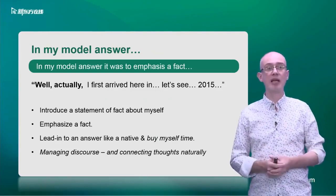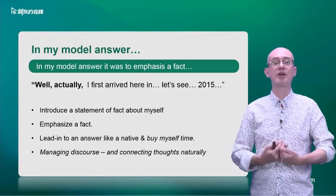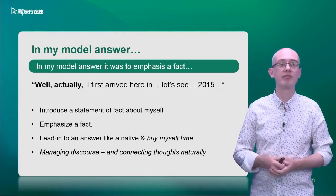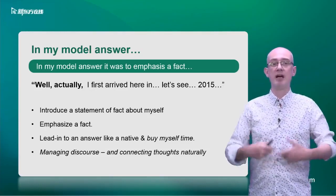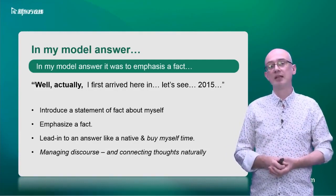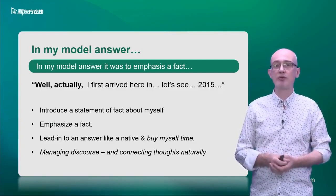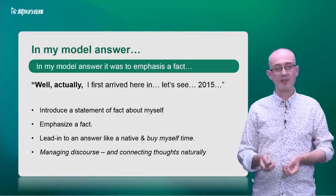So, in my model answer, I used it as an emphasis on a fact. Well, actually, I first lived here in, let's see, 2015. I'm introducing a statement of fact about myself. I'm emphasizing a fact. It's a lead-in to an answer. And it also is not only native, but buys me a bit of time. It's managing discourse. It's connecting ideas and thoughts naturally.